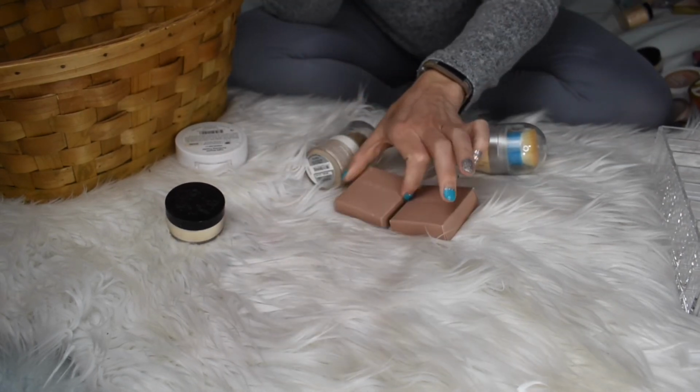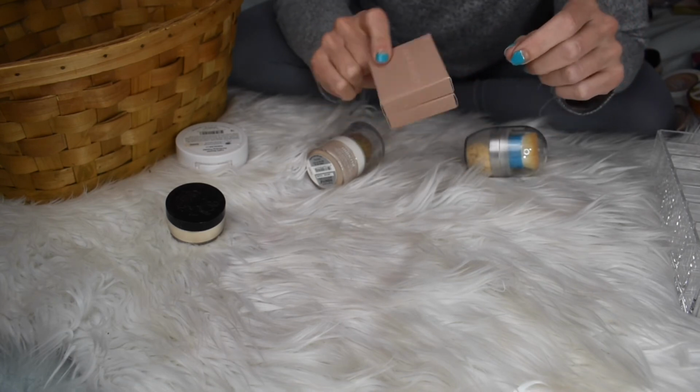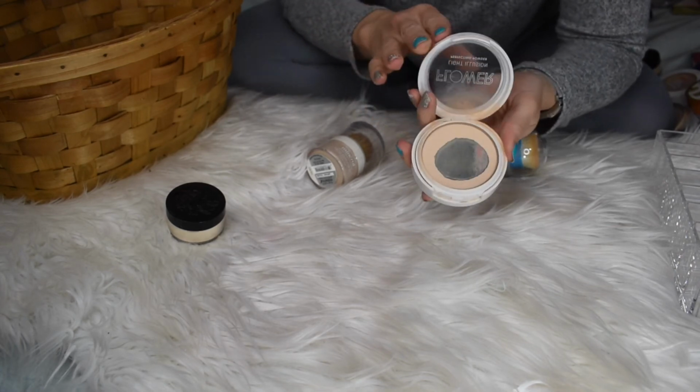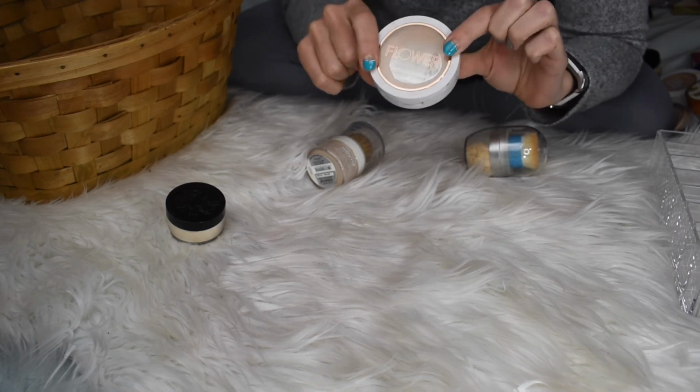Here I have 2 backups of KKW Brighten Under Eye Powder in shade 2. I love this product. I'm gonna hang on to it. Here I have my Flower Light Illusion with its gigantic pan. As you can see, I love this product. I've almost finished it. So hanging on to this one.